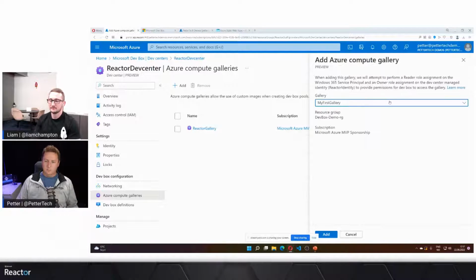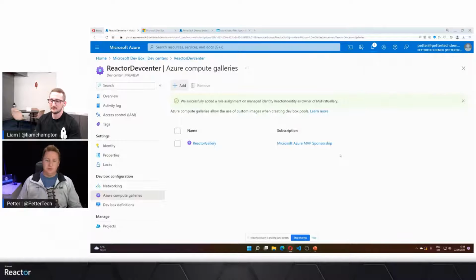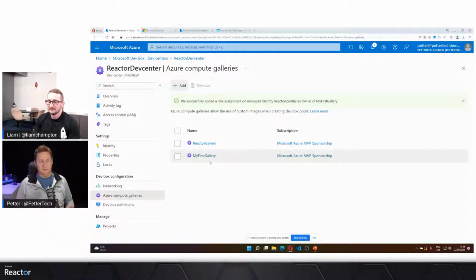And once I add it, the Windows 365 service principal is given read access to this gallery. And that is something that the Windows 365 service needs in order to actually read the templates that are configured in the gallery itself, so you can use it to provision dev boxes.